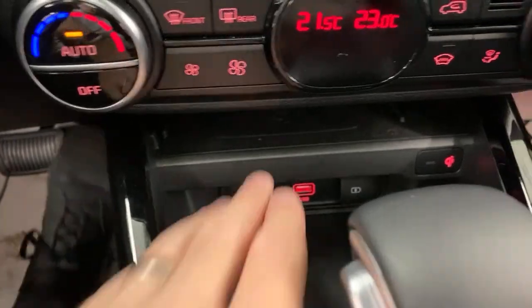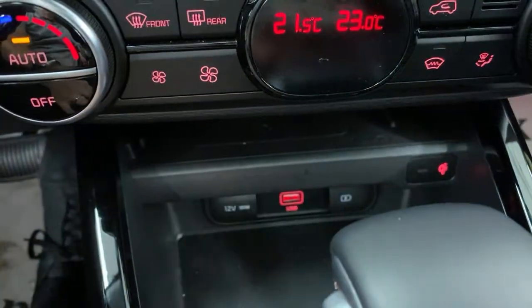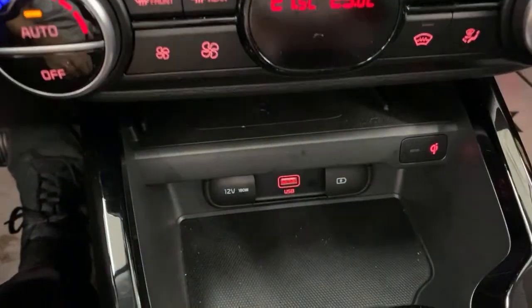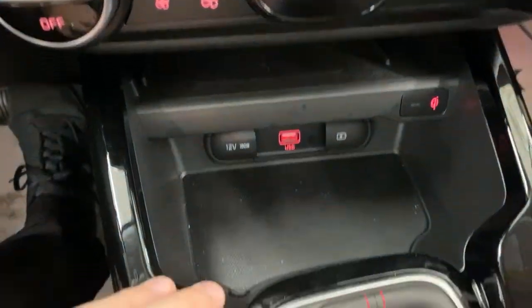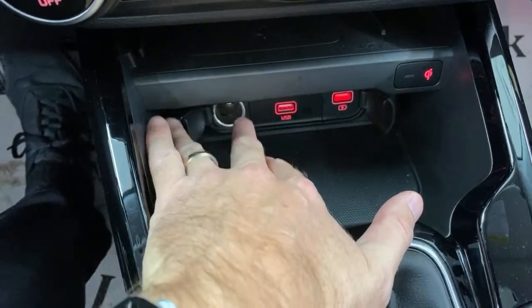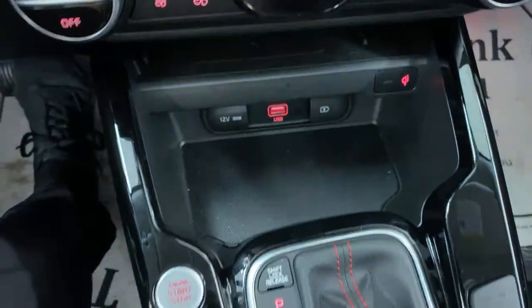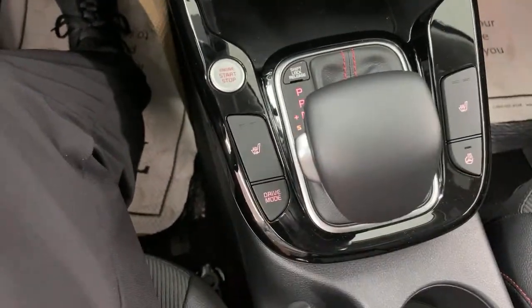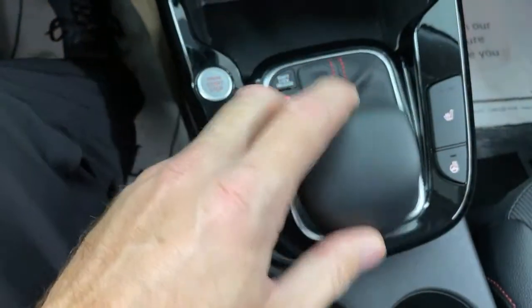Moving down here, wireless phone charging pad. Nice, big, fits any size, large phone. Let me scroll through here. So you've got a huge charge pad there. It fits the largest of phones. And again, two USB ports here and a 12-volt port. Very similar to the Seltos as well. Transmission looks identical to the Seltos, and that's because it is. Works the same way as well. You can shift it into manual mode from there.